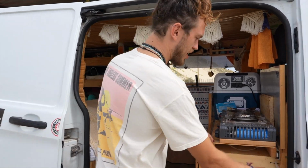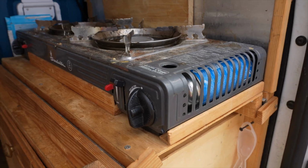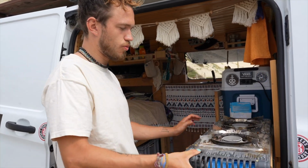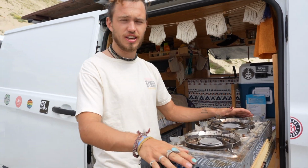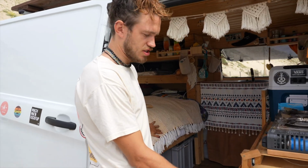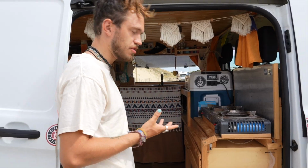Okay, so let's start with the actual conversion itself. First thing we have here is our stove. 2 flame gas cooker with these little gas bottles. That whole thing is a slide out so that we actually can cook outside if there's no wind, because otherwise it won't work. See down here, there's our small shoe compartment. We always bring too many shoes. I don't know, that's just a bad habit. And underneath that cooker we have our biggest and only drawer, which I'm going to show you.